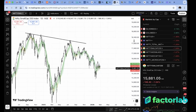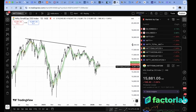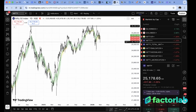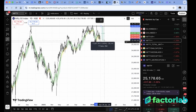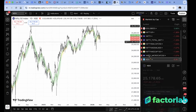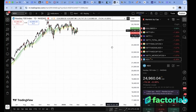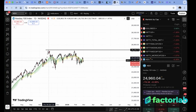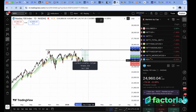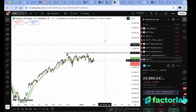The pain is more prevalent in the small caps and within mid caps also. Not all mid caps are doing well, only the Mid Cap 150 is doing well. The Junior is also not doing great, and Nifty is fine. Nifty is also down 3.8 or 4%. That is the scenario with respect to the Indian markets. Let's look at what Nasdaq is doing. Nasdaq is undergoing consolidation after a very good rally, in a base kind of formation. Right now it has gone down a bit, 5% down from its all-time high, but the structure still looks positive.